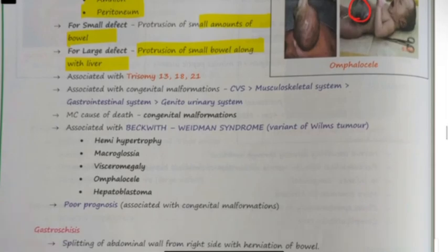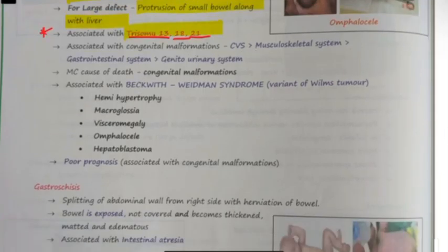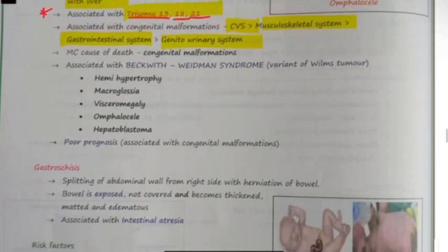Since it is congenital, this will be associated with some other syndromes also, like trisomy 13, that is Edwards and Patau syndrome, and Down syndrome. Omphalocele is associated with these trisomies. It is also associated with other congenital malformations, not only of the GI system but also the CVS, musculoskeletal and genitourinary systems. The most common cause of death, again, is congenital malformations.